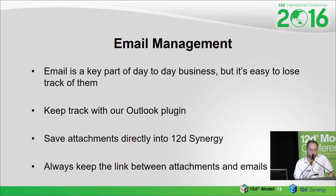So email's a big part of the system too, because email's a big part of your day. You're always emailing colleagues, you're emailing clients, third-party contractors, and so on. But when they're just sitting in your inbox, it can be really easy to lose track of where all this information is coming from and where it's going. So you can do that with the 12D Synergy Outlook plugin, which allows you to automatically and manually file away emails against your jobs. So it's really then easy to see every piece of correspondence about that job.